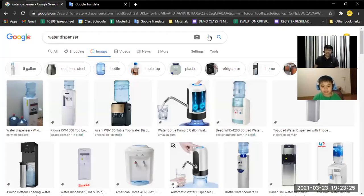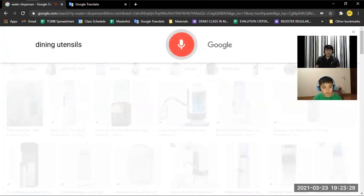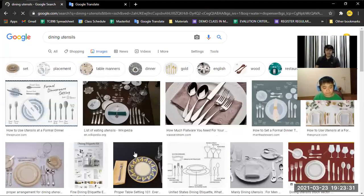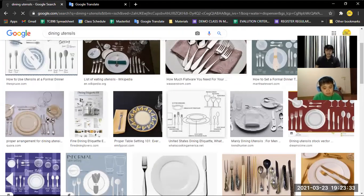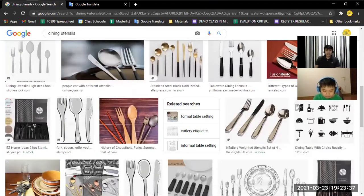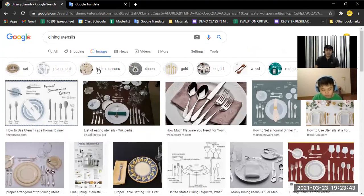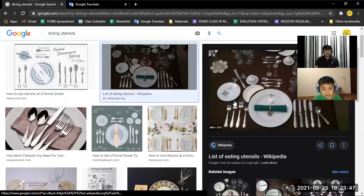Some bowl. Okay, so you call it dining utensils. What do you call it? Dining utensils. Okay, and what are the dining utensils? So you have the spoon. Can you tell me what can you find in the dining utensils? We have spoon. Spoon. Yes.